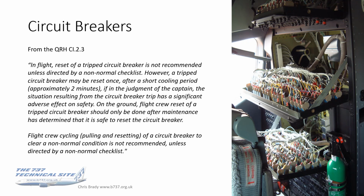I think you really want to have a serious think before resetting a circuit breaker which has tripped without knowing why it has done so. In flight, it really depends, I guess, which circuit breaker it was, but my gut reaction is if a circuit breaker trips, leave it tripped until you've consulted with an engineer. You really don't know what could be going on behind there, and of course the worst case scenario is that if you do reset it, then something overheats, causes a fire, and then you're in a whole world of pain. So if you can live without the tripped system, please do so.